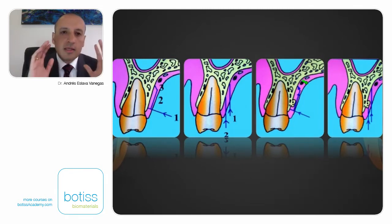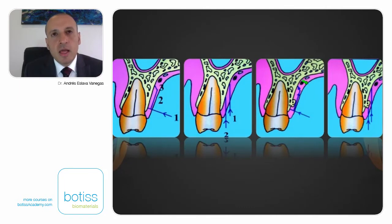But start to think about something. With how many incisions do you take your connective tissue grafts? With just one incision? With two incisions? Do you want to separate the epithelium from the connective tissue? What if you have palatine rugae in that area when you want to get that connective tissue graft? Or if you have some torus, or something like this, and you have those irregularities in your palate, the connective tissue graft that you're going to get is going to be thicker than you want.